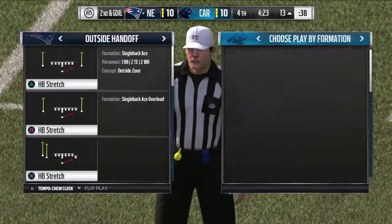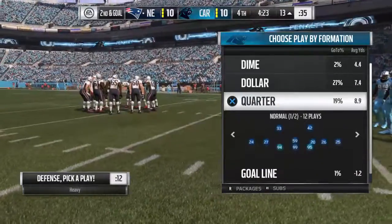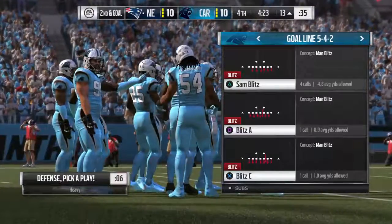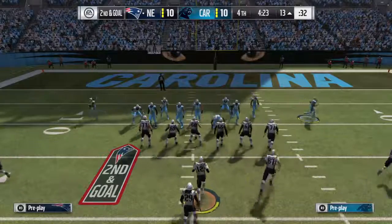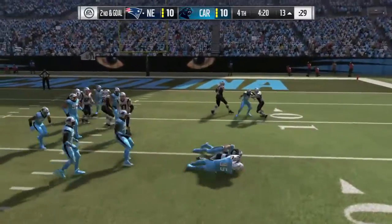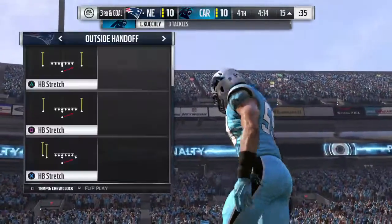Still 2nd down. Second down, offense behind the sticks here. 2nd and 13. Now they try the right side here. And this play goes nowhere. Losing yardage back to the 15. So he loses 3 yards there.